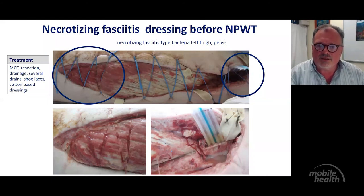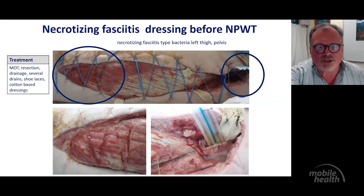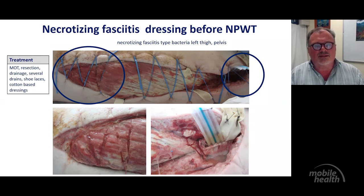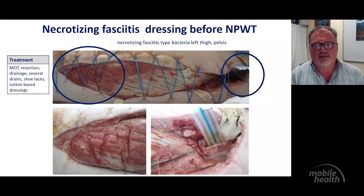Drain in there, you see it in the back picture, and latex drains, or two drains, three or four drains, or five here. My goodness, it doesn't stop. And then shoe laces. They're called shoe laces. I'm not sure if anybody's seen this, but this is how the surgeon tried to reduce the tension on the wound. And you can see on the lower picture how those shoe laces cut into the muscle. So that was basically how the patient came back from theater.